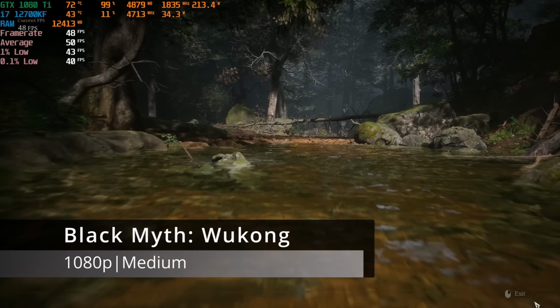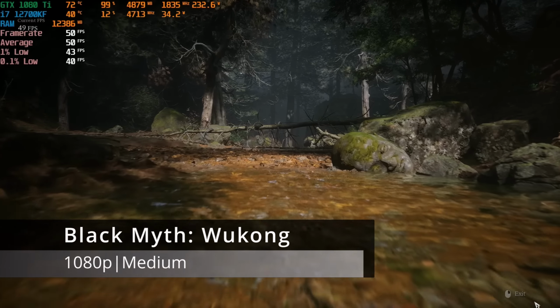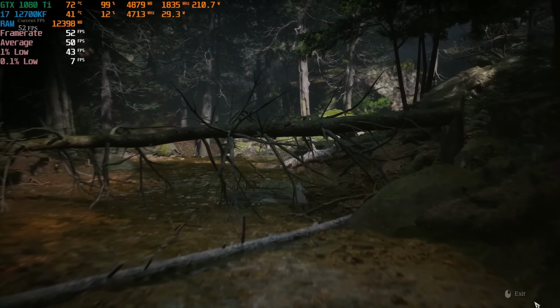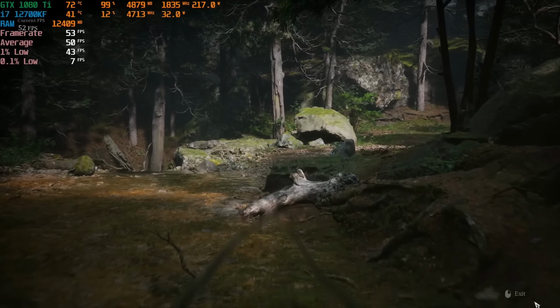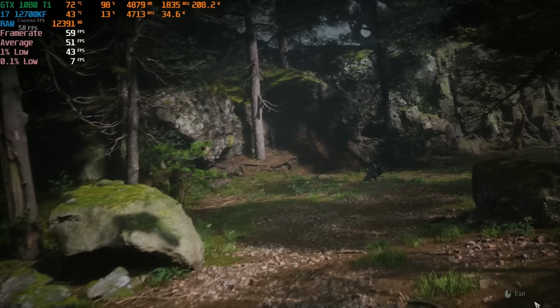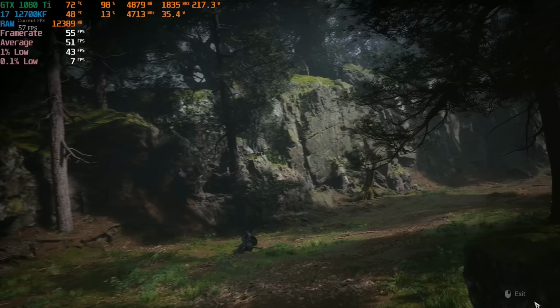Black Myth Wukong was another title where the GTX 1080 Ti struggled a bit more than in other tests. Using the built-in benchmark at 1080p native with the medium preset, the card averaged 52 FPS, so like Starfield, upscaling should be utilized to push for higher frame rates.